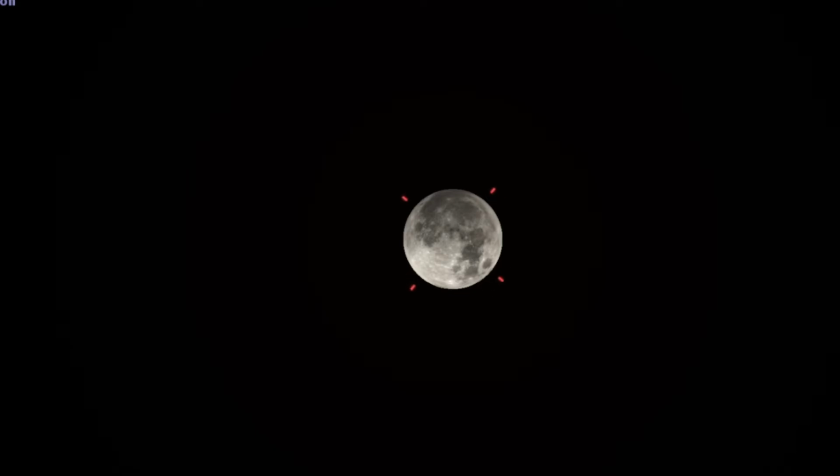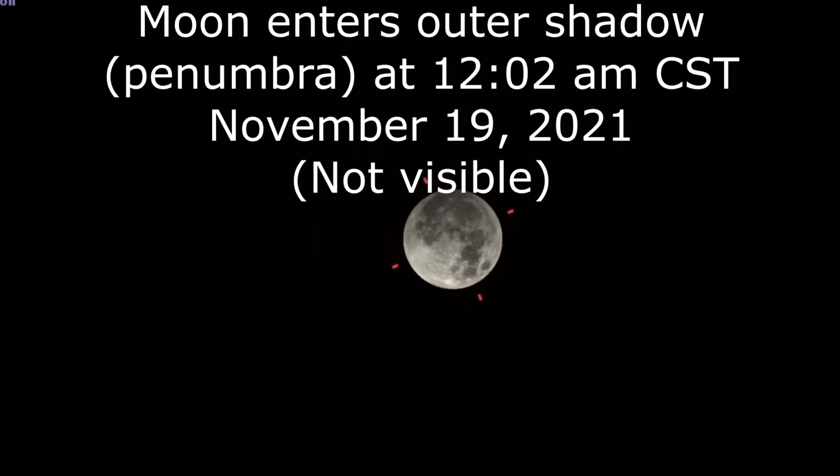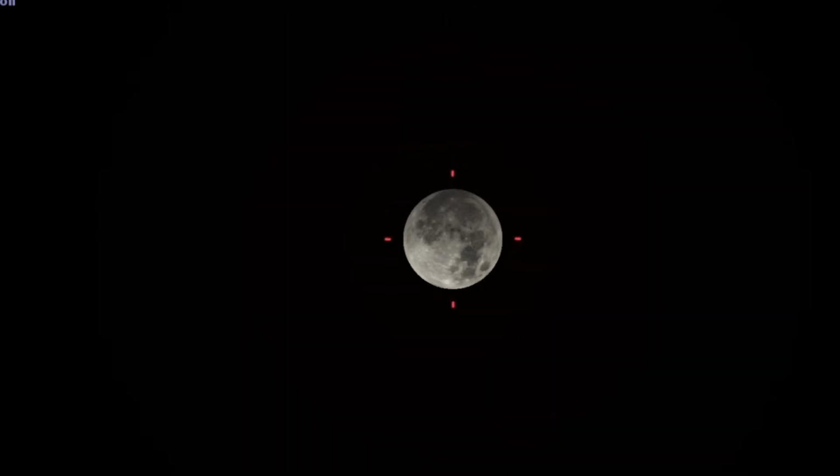Now again, the moon begins to move into the outer part of the Earth's shadow at about 12:02 a.m., but you really won't notice anything happening with the moon. Since this is the outer part of the shadow, there won't be any really noticeable changes.